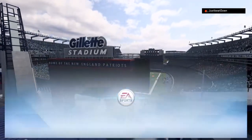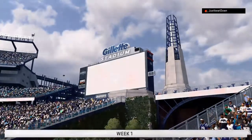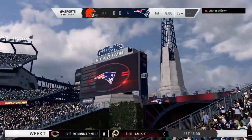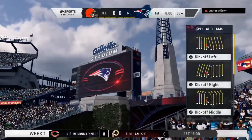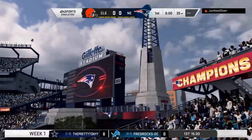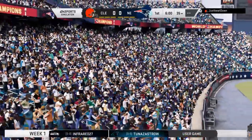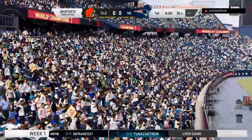EA Sports coverage of the National Football League brings us to Gillette Stadium in Foxborough, Mass. The scene a few moments ago, here it is. It's unlike any other in sport as both teams made their way out of the tunnel. These folks are fired up as their guys are ready to do battle between the Cleveland Browns and the New England Patriots.